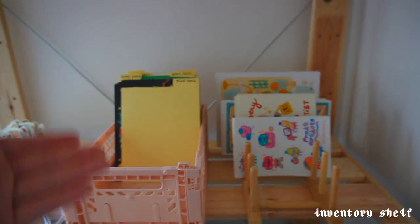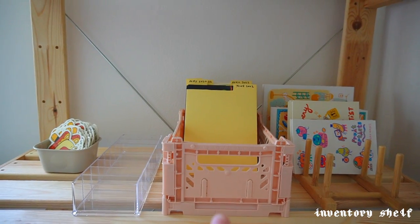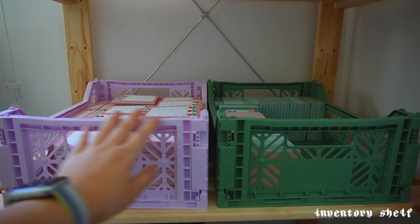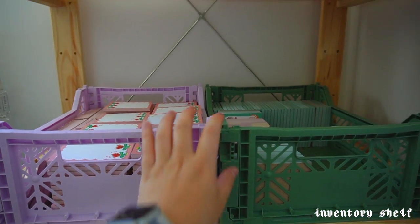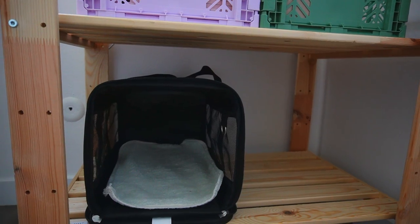Same as here as well. It looks a bit empty, but I will fill it as time goes on and I have larger shop updates. This is from Amazon, this is from Hay, and that is from Daiso. Moving down to one of the bottom rungs of the shelf, I have these two storage crates from Hay that I really, really love. They're just so nice to look at and really beautiful. Down here is an open shelf that I don't have a purpose for yet, but I'm sure I will put more inventory as time goes on.